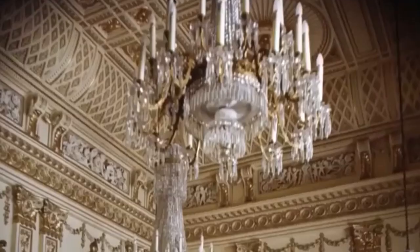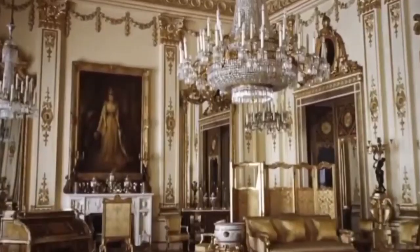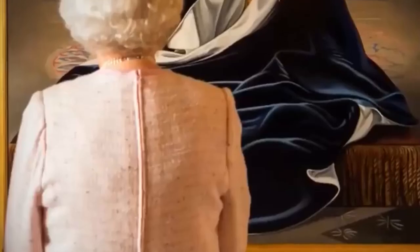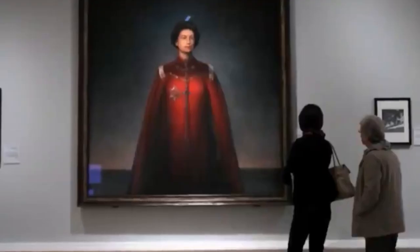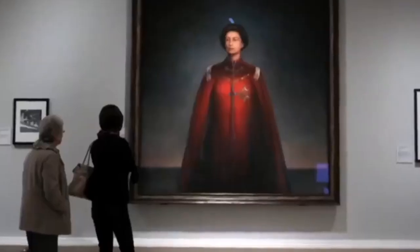She has a room in Buckingham Palace, the Yellow Drawing Room, that is specifically set up for artists. And I suspect that she takes the view that sitting for a portrait painter is an occupational hazard. Many of these portraits are displayed across the royal palaces for all to admire. But sometimes an artist delivers the unexpected.